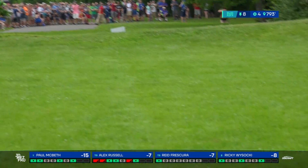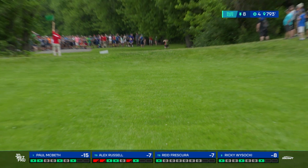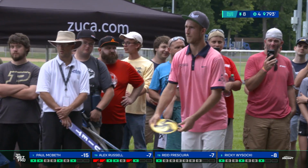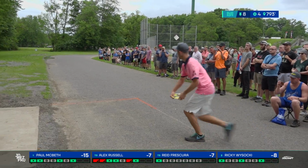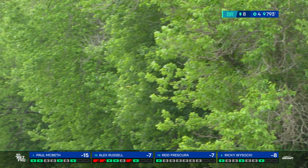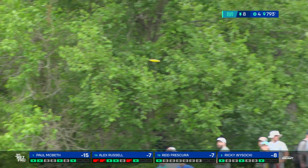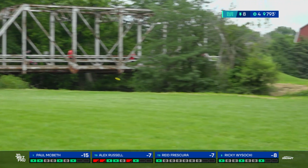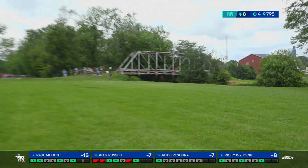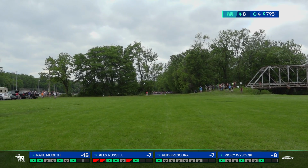And Paul, that is just inside. Filet mignon, folks. That is so good. That probably sets up a putter for him to throw for his. Yeah, he probably will throw that Z Luna again. Ricky going the Huck Tri-Fly Destroyer. And that's going to be really far. That is a good 50 feet in front of Paul's. Yeah, maybe.